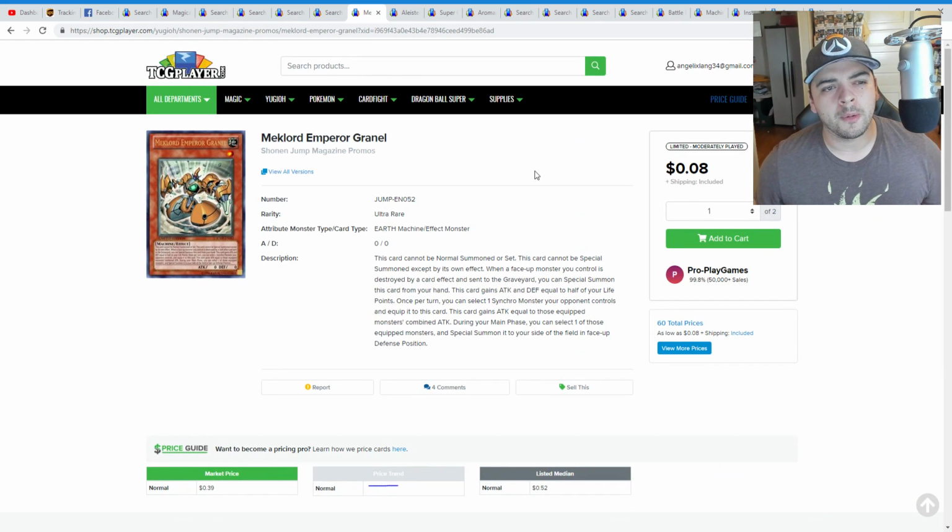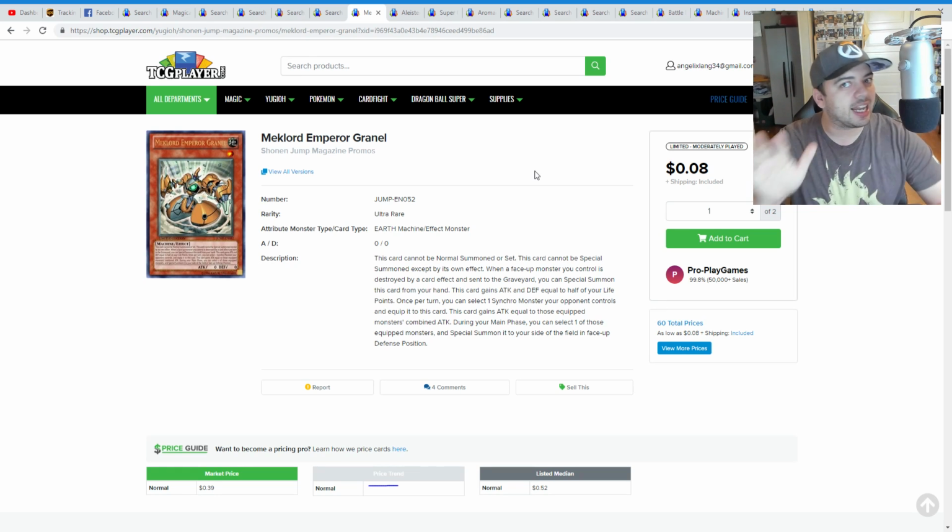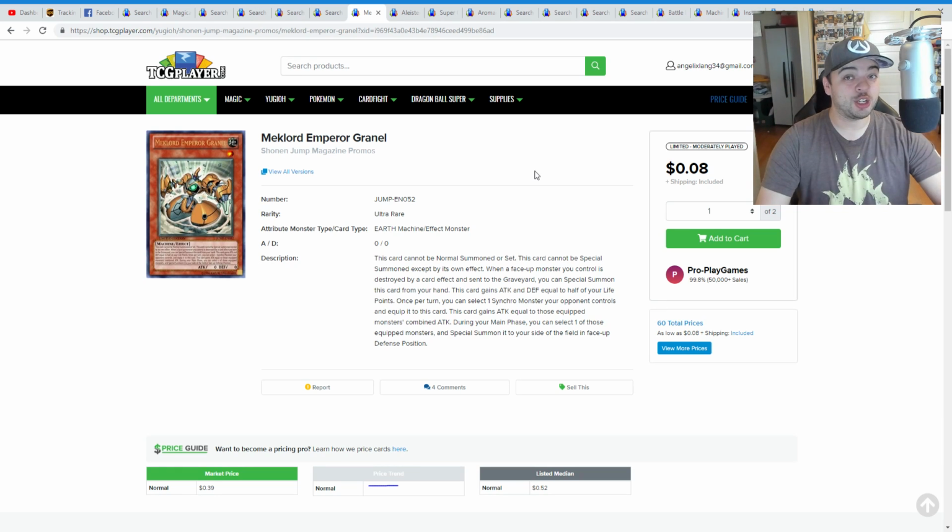So once again, it's kind of like D-Barrier with Soul Fusion. Real quickly, if none of this is touched by the ban list, D-Barrier works with Soul Fusion, and Granel is going to work with Savage Strike. Simple. The card's dirt cheap right now.